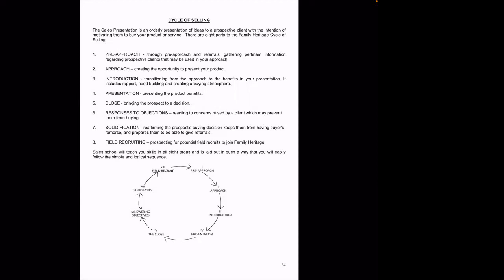Guys, number 4 is presentation. Family Heritage has done a very great, awesome job creating a presentation that is enticing. Okay, guys, we used to carry big binders. Now they're nice and colorful and very, very simple to follow. So show, don't tell. For the first 4 or 5 pages, you should literally just be reading the words.